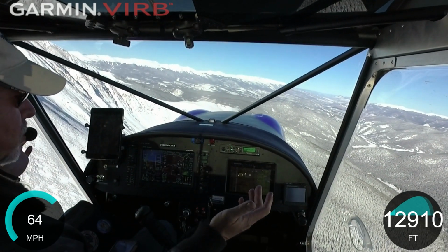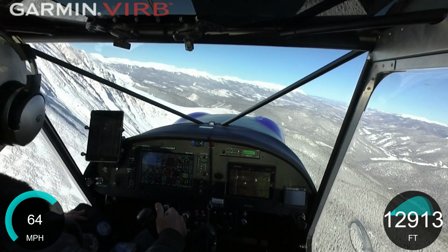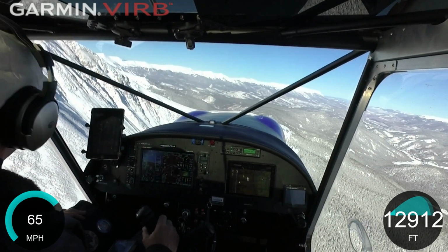See, still very, very smooth. Alright, no downdraft now, it's flat.